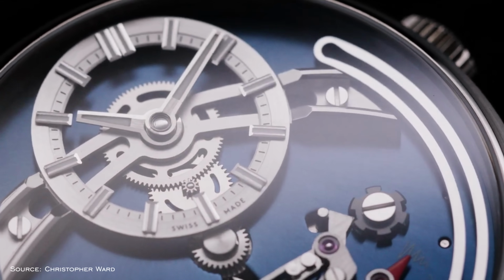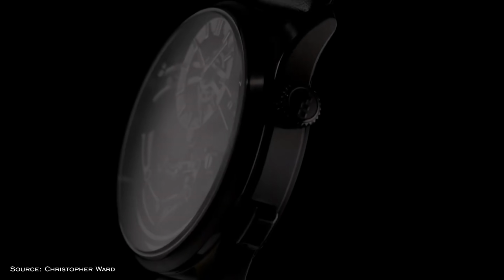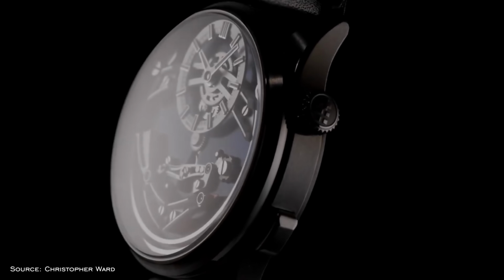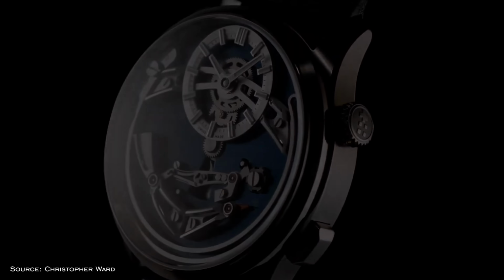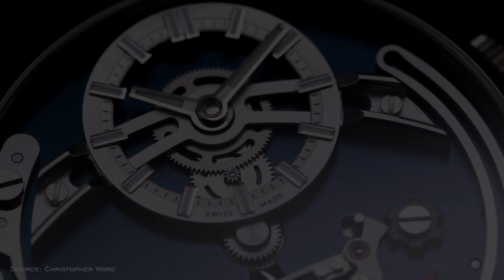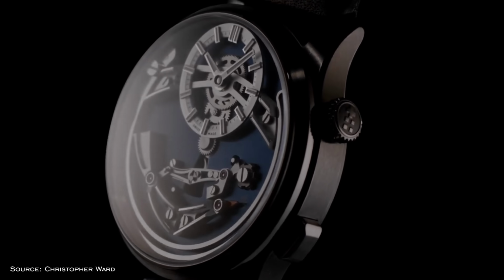The caliber is a modular execution working off of a SW200 base with an additional FS01 module developed by Christopher Ward and based on a module that they used in their Malvern Jump Hour watch back in 2017. Now the small pusher at 4 acts as an on-off switch, as you probably don't want this thing going off all in the middle of the night.